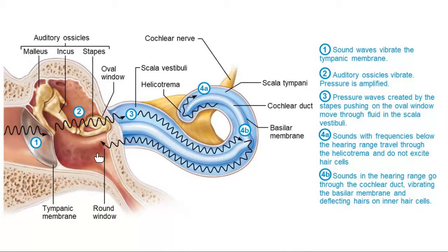So scala tympani is where I go to get rid of sound waves after I've heard them once, so I don't hear them forever. I put them in the scala tympani. That spits them back out into the middle ear, and I won't hear them anymore.